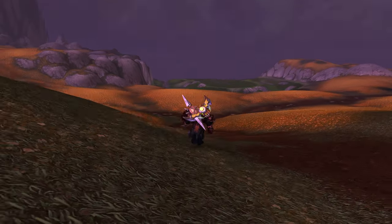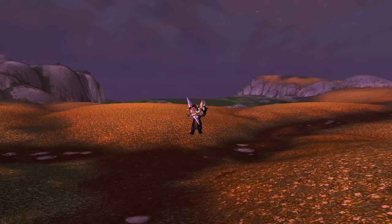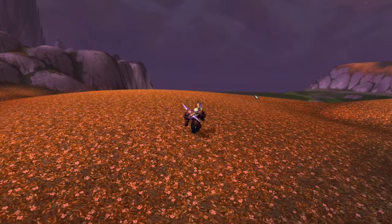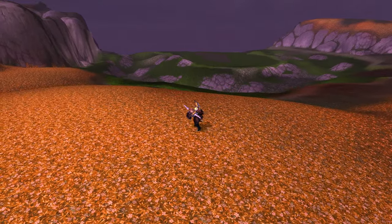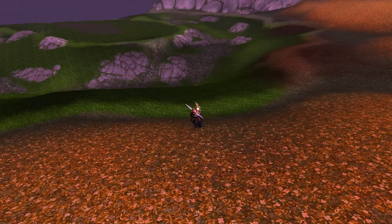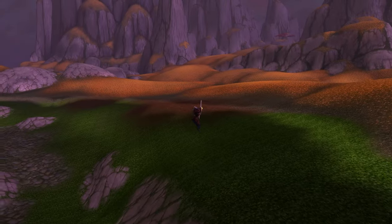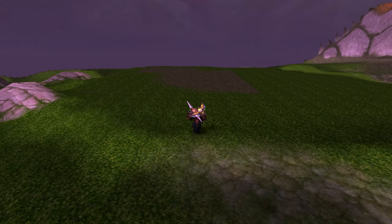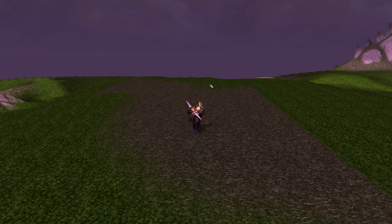Now, we finally made it to the Vale of Eternal Blossoms. Whew. All right, that was a little bit of a detour going through the Valley of the Four Winds, but that's okay. So normally over here, I believe, is supposed to be the central hub area for the Siege of Orgrimmar. So it's definitely weird not having all of the buildings and stuff here, but I don't think they keep the raid entrance down here. We can kind of go take a look and see.